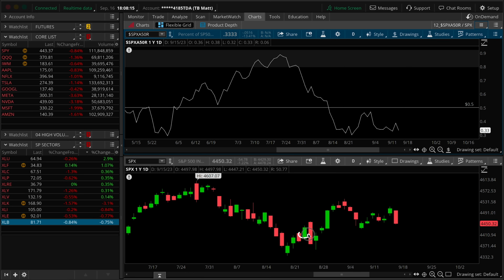If I just hover my cursor, you can see that this is roughly the equivalent of this. As we get that Thursday break, it's really not that we get a big improvement out of this. So breadth across the S&P 500 is not really improving as we're trying to hold on to the daily higher low. Once again, this would speak to a bearish data point.